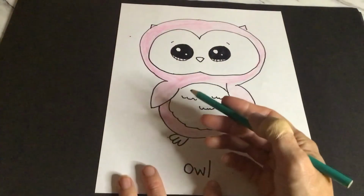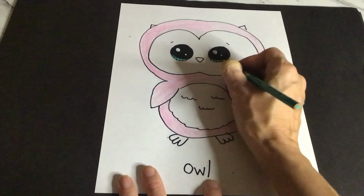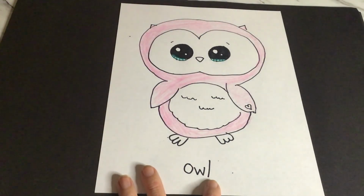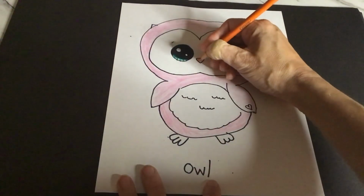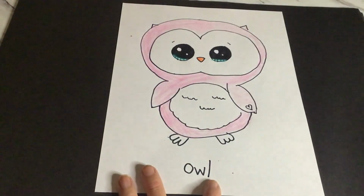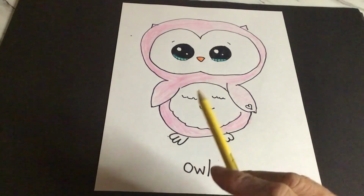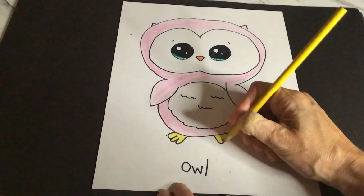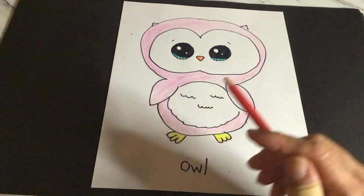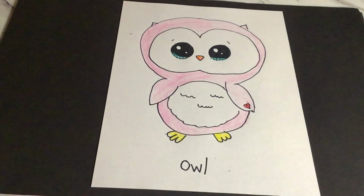So now I'm going to grab that blue and I'm going to color just underneath those eyes blue, just that bottom part. I'm going to take the orange and I'm going to color in the owl's nose. Next, I'm going to grab the yellow and I'm going to color the owl's feet. And lastly, let's grab that red colored pencil and color in our cute little heart. And there you have it, friends, an owl.